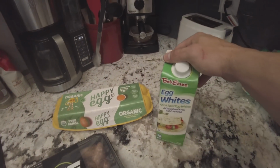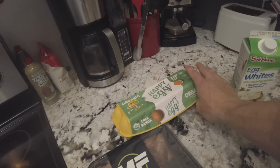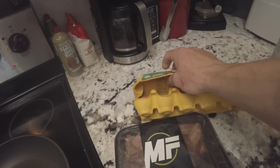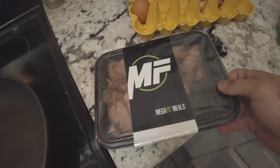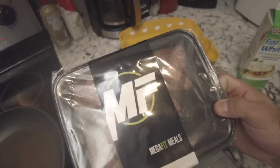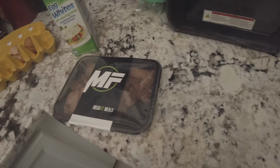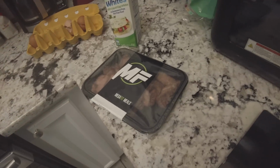All right, guys, back for meal number 2. This one's another easy breakfast. So I have egg whites. I'm gonna be doing 3 ounces of this, 1 whole egg, some happy eggs. If I can open it. 1 whole egg, 8 ounces of MEGAFIT steak. This is the best. That is my favorite meat from them. So I'll weigh this out over on the scale over here. I got the pan warming up over here, and we'll get right to it.